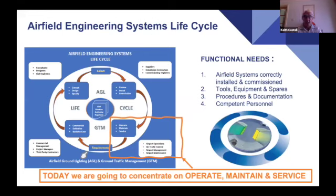Now, clearly, it has to be maintained, and maintained to a standard. So that's the area we're going to concentrate on: the operation, the maintenance, and what we have to produce in the various services to achieve operational compliance. That's where we're going to concentrate this week's webinar.